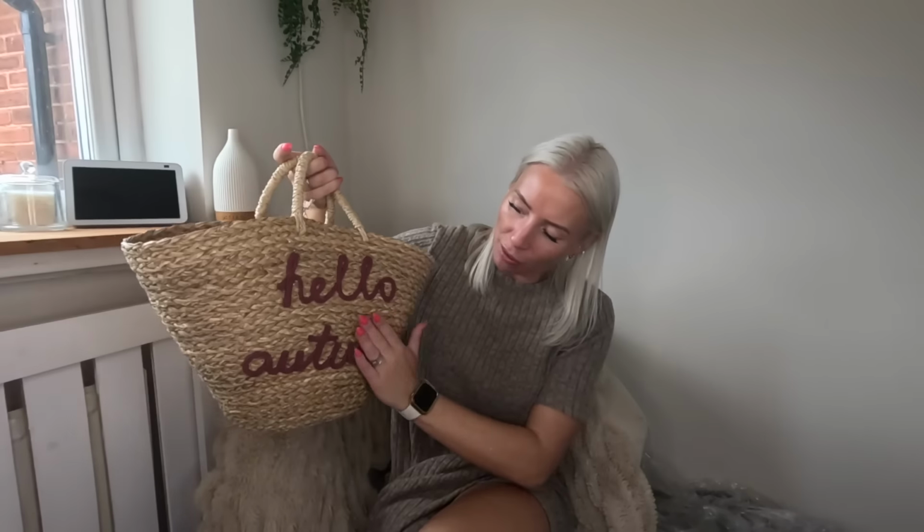So yeah, it just says hello autumn on the front of this beautiful cherry red color, which I've heard is going to be very in this season. Little hint there. Anyway, so yeah, I picked up this. I think it was £5.99, I want to say, or £6.99. I've lost the receipt, so I'm useless. But yeah, I picked that up.